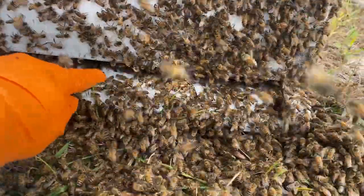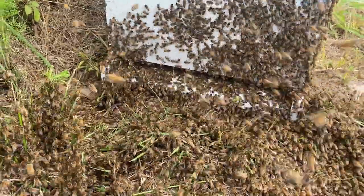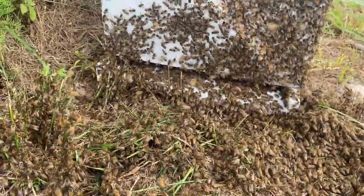Oh, there's the queen right there. She just went into the hive. I hope I caught that, and a big finger didn't get in the way. So she's definitely in the hive.